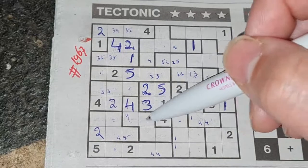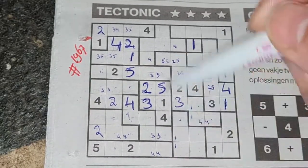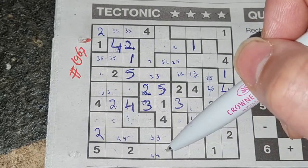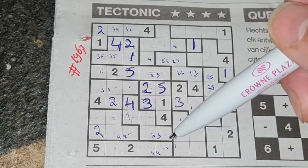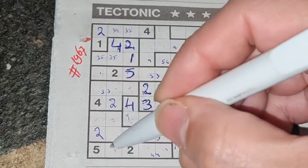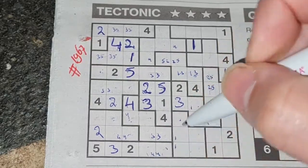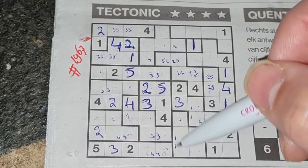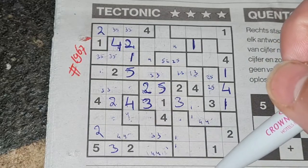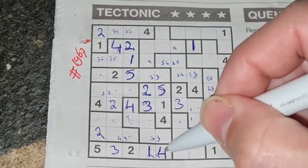That means those 2 boxes cannot be a 3. So the 3 could be here, could be there. That means those 2 boxes cannot be a 3 anymore. Otherwise, I cannot fill any 3 in one of those 2 boxes. So the 3 should be there. So 2 boxes left, a 4 and a 1. And I cannot fill a 1 here because I need a 1 in one of those 2 boxes. So the 1 should be there and the 4 goes here.